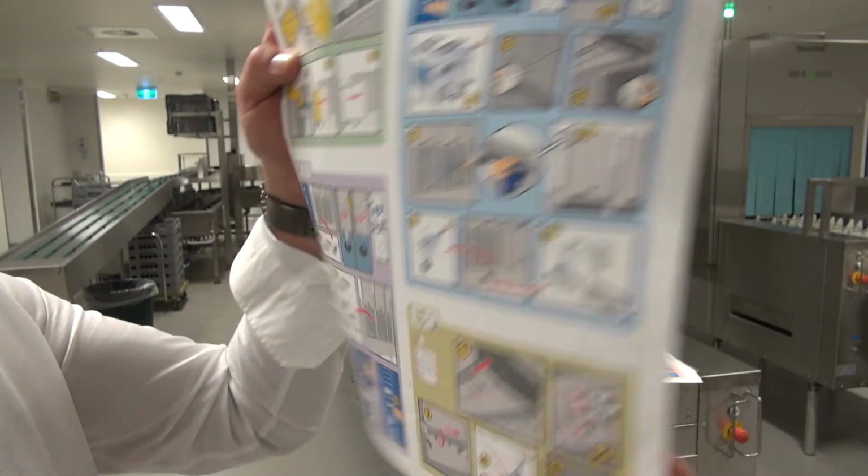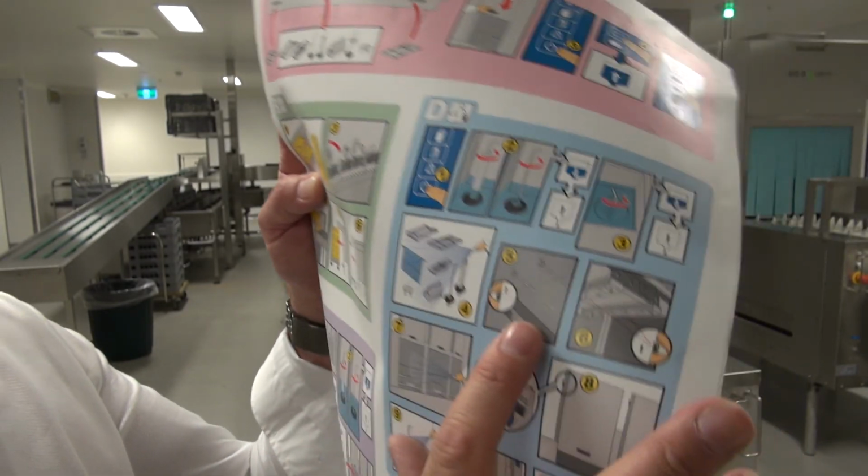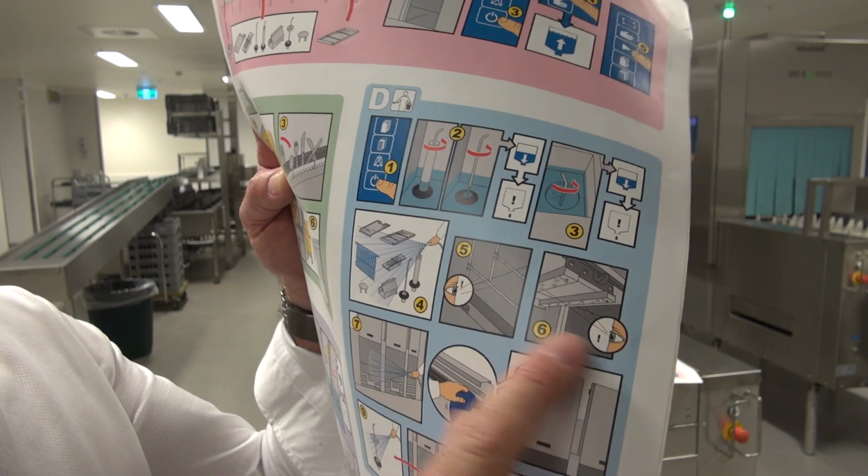D is daily cleaning and E is weekly cleaning. And also raising awareness about checking the wash arms and rinse arms for blockages. That's very important.